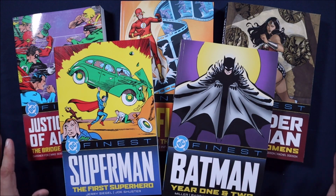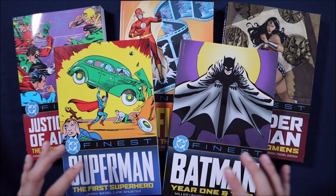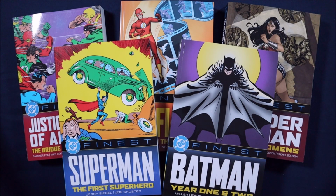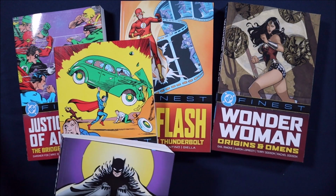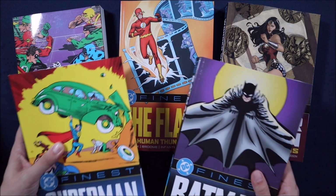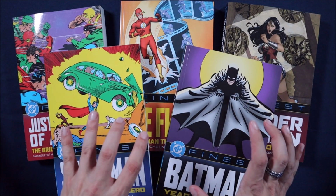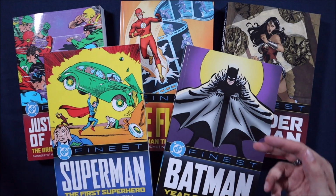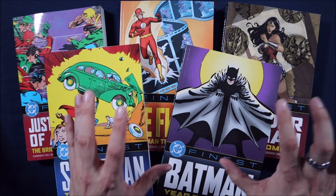This is a really cool start to the collection because you get a taste of each era and you get to hit all of the major characters. Superman, the world's first superhero, it says it right there. Batman Year 1 and Year 2, Wonder Woman, Origins and Omens, The Flash, The Human Thunderbolt, and Justice League of America, The Bridge Between Earths. A lot of this stuff has been collected before, but it's been collected in different places. Like Year 1, Year 2, they've been collected, but this collects all the books surrounding it.